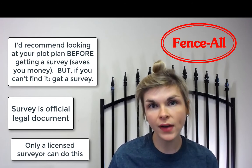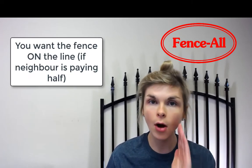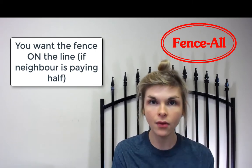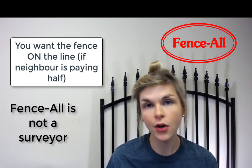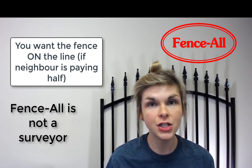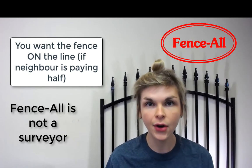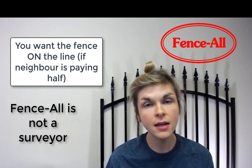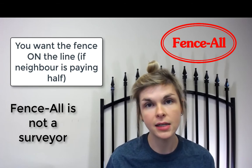So there's two different scenarios. If you've purchased your fence with your neighbor and you want to have your new fence installed directly on the property line so that you and your neighbor each own half of the fence and it's exactly on the line, then you need to be able to tell us where that property line is. We are not surveyors. It's up to the customer to tell us exactly where the fence is going in relation to the property line. So a very common scenario is that two neighbors have purchased it together, want it installed directly on the line. So if you and your neighbor don't know where that line is, that's when we would recommend hiring a survey if you can't find your plot plan and your neighbor has no idea as well.